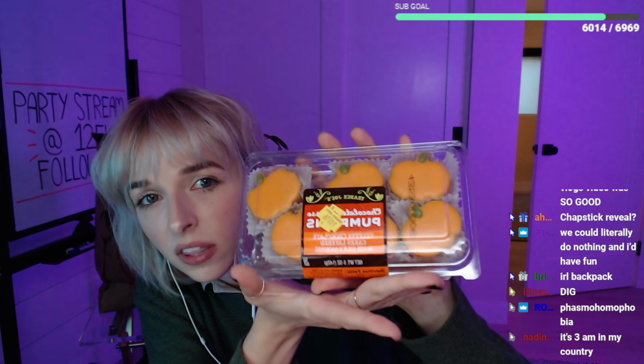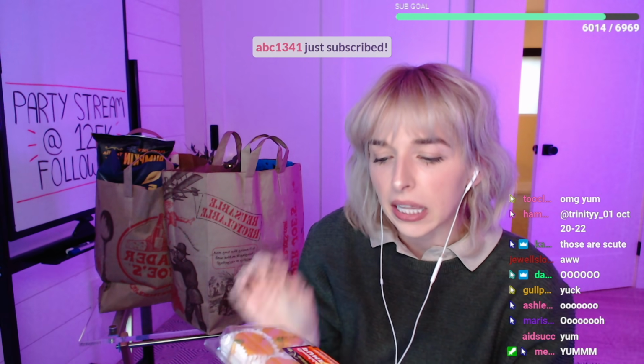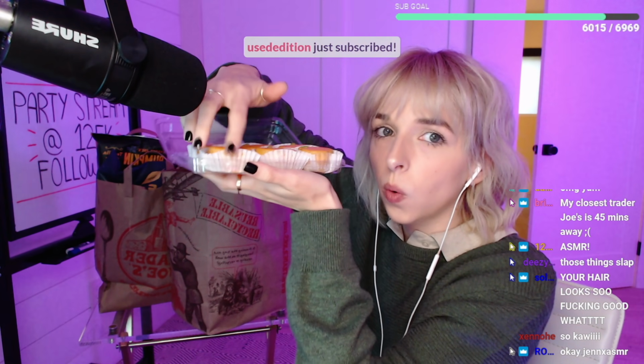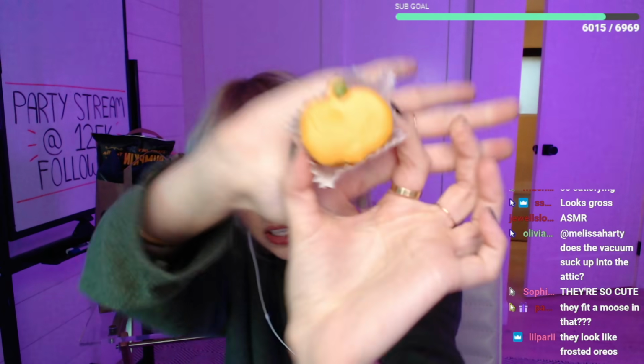Now, look how cute these are, you guys. These are chocolate mousse pumpkins. It says velvety chocolate cakes layered with silky mousse. Honestly, this sounds so good. I think I'm gonna like this. Look how cute this is. Can you see it? Oh, look at that. It feels soft, okay? First touch is feeling soft. Let's try it.